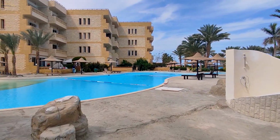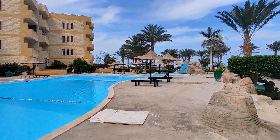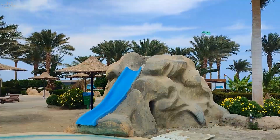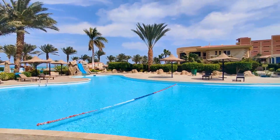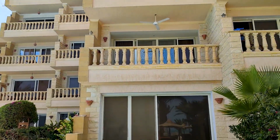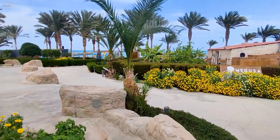Now we're walking by another pool in the resort. This area is quieter and feels more private. The water is crystal clear and well-maintained. It's a nice place to relax away from the busier spots. This one has a water slide for kids. Here's another view of the same pool. Some apartments have direct access to the pool area. We continue our walk through the resort.